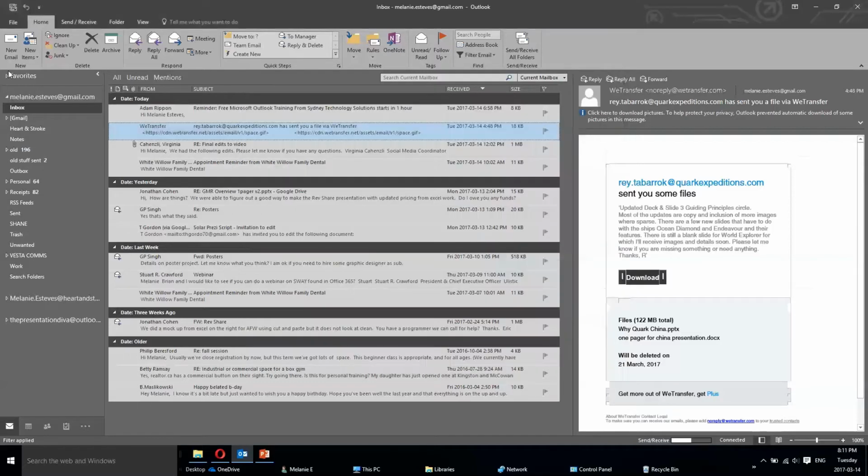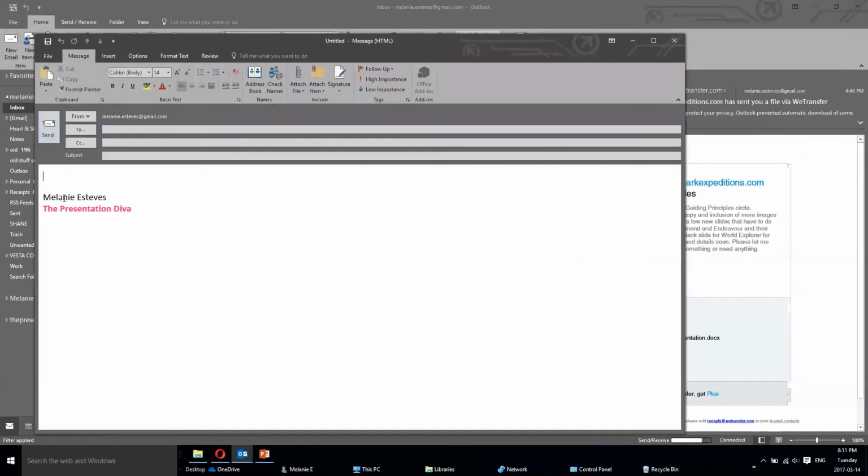Great. So after you've customized it based on what you like, let's go into actually working with Outlook. Up here in the top left corner, we have an option to create a new email. You'll see here that it's already popped up my name and my title, the Presentation Diva. That's my signature that I've already preset. I'm going to show you right now how we do that.